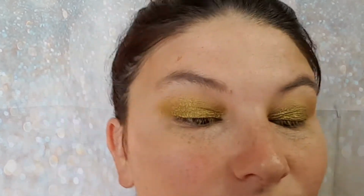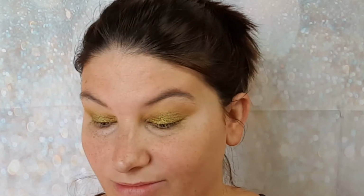And if you want to add a little bit more color or pigment where it might have lost some, just add it with your finger again. I'm pretty happy where it's at now. I know it looks a little crazy, but with wiping out the fallout and then making a cat eye or false lashes or both, that helps out.